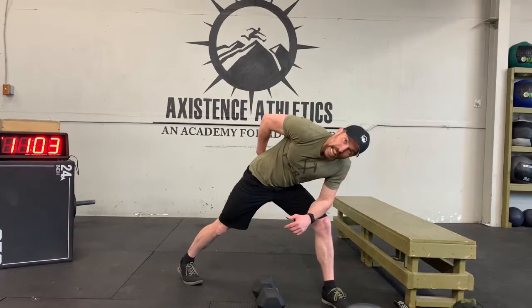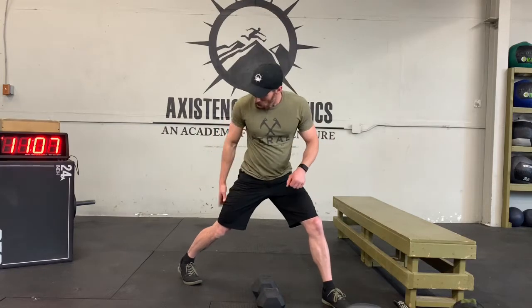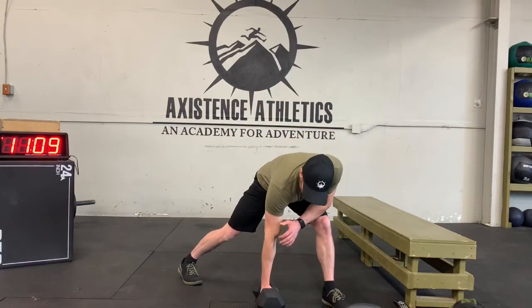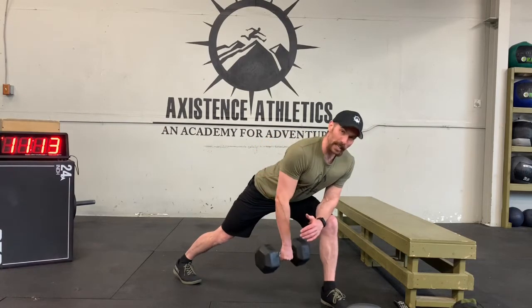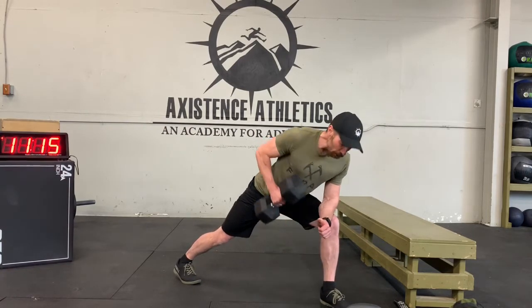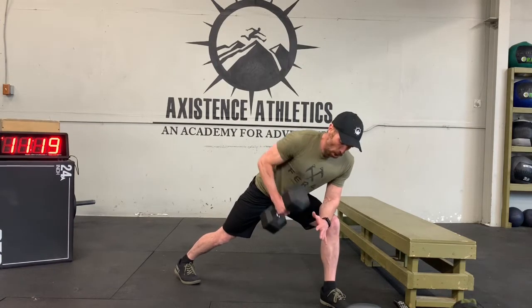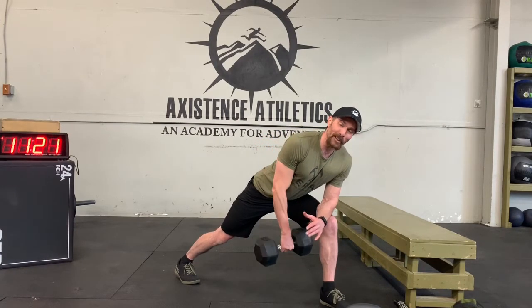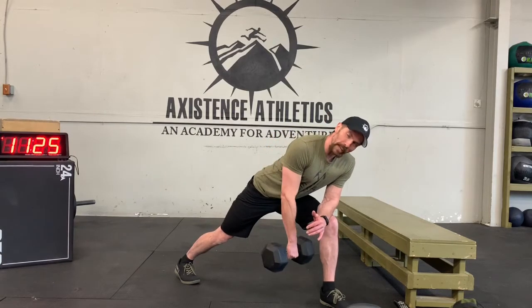All right, again, if you've got stress on the lower back, either hold something with your other hand or kick that back leg back. Just a little kickstand. And chest tall. All right, if my shoulders are back, chances are my back is flat. If I start to round like a turtle, no dice. All right, we don't like turtles.